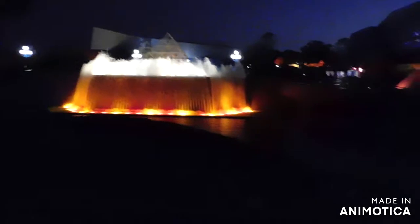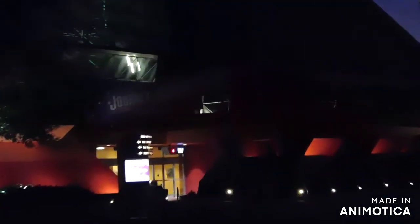This waterfall is amazing. That's actually located right next to this Journey to Imagination with Figment.